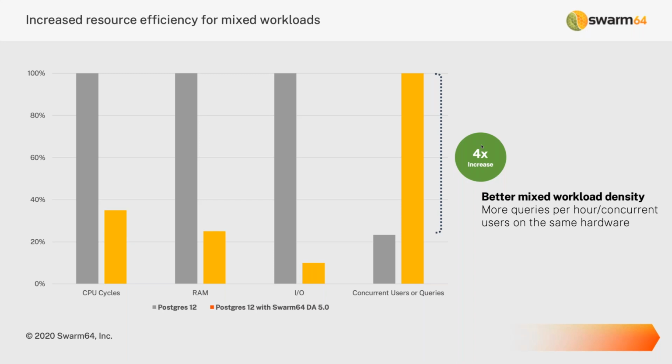And effectively what that means, this solution is going to reduce your CPU cycles. Why? Because you're going to have less query runtime effectively. That doesn't mean that you're seeing less CPU utilization per time, basically, but you're seeing less CPU utilization over time. And the same goes for the RAM.